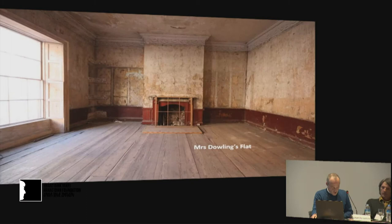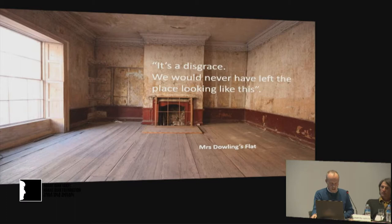After our first reminiscence evening held here in the ground floor parlor of number 14, I asked a former resident what they thought of the house in its found state, and her response was revelatory. "It's a disgrace. We would never have left the place looking like this." As previously noted, we had until this point perceived the condition in an archaeological sense, that is, as evidence of the gradual passing of time, when in fact what it really represented was a moment of behaviour by 1980s caretakers.